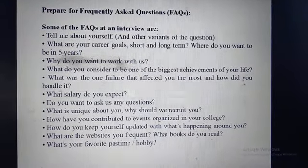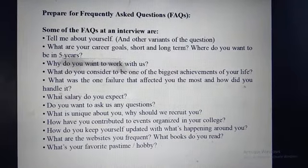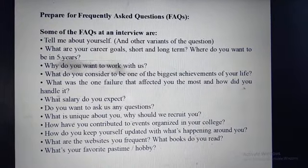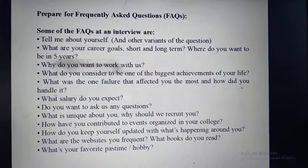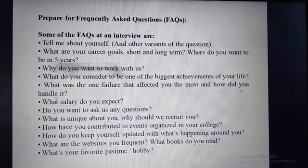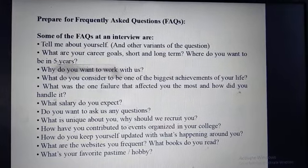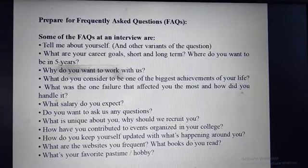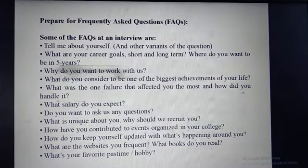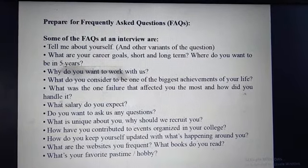Tell me about yourself, or another variant of the question. What are your career goals, short and long term? Where do you want to be in 5 years? Why do you want to work with us? What do you consider to be one of the biggest achievements of your life? What was the one failure that affected you the most and how did you handle it? What salary do you expect? Do you want to ask us any questions? What is unique about you? Why should we recruit you?